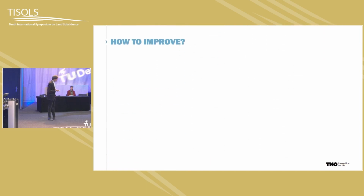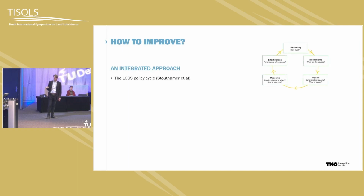So the question is how to improve. We think really an integrated approach is necessary. This is the main thing that is necessary. We need to integrate different kinds of knowledge. An example of that is the policy cycle, on which Esther will tell us a bit more.